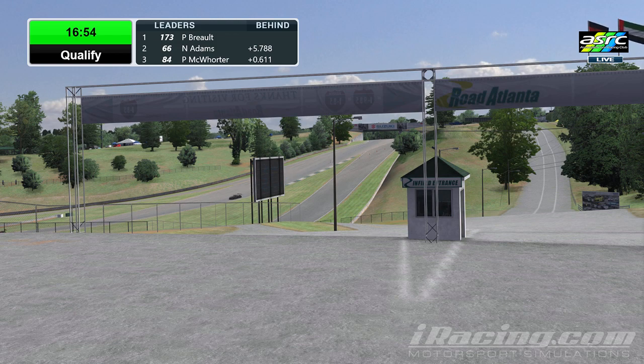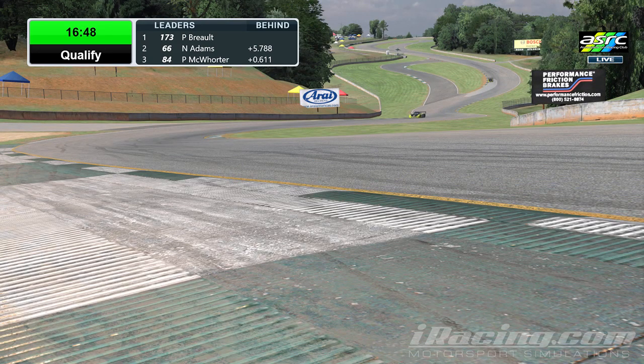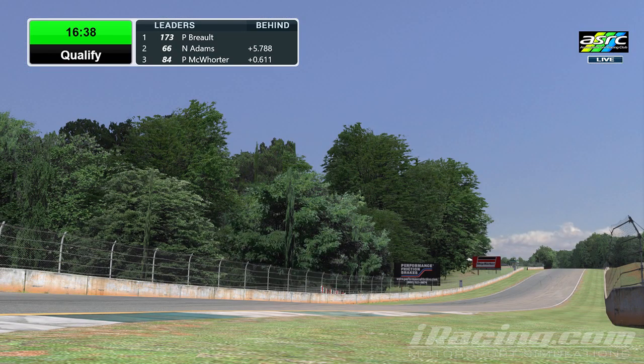Alrighty, folks, we apologize. We just had a little bit of a lag spike here with my internet, but let's run through the cars. Like I said before, C7DP, HPD, and three GT3 cars. Let's take a look at these cars and see how crazy they really are, because these are some of the best road racing vehicles on iRacing.